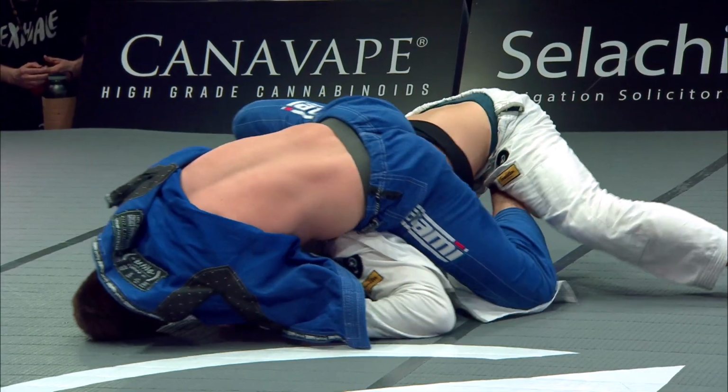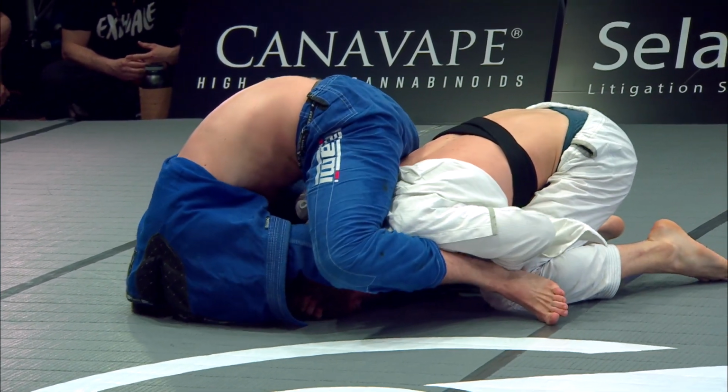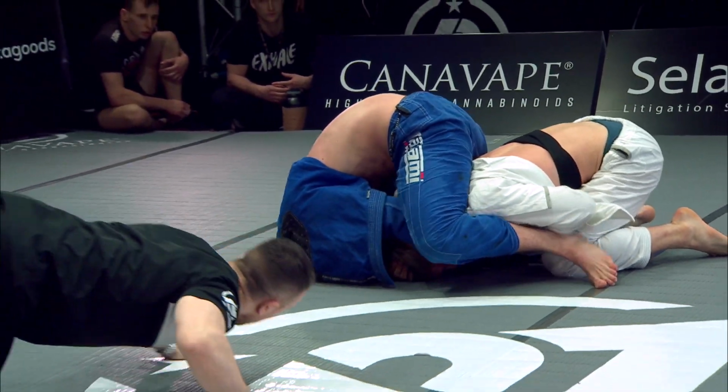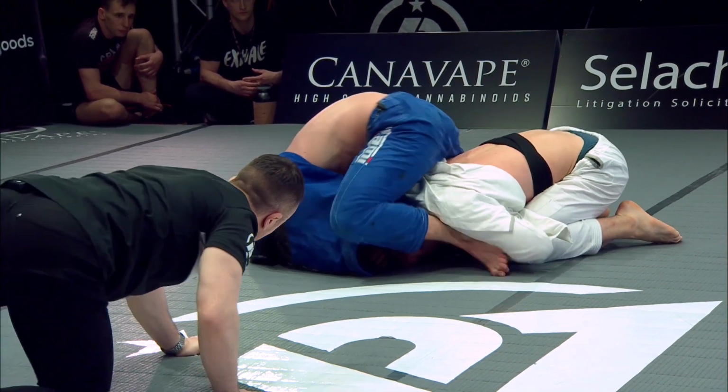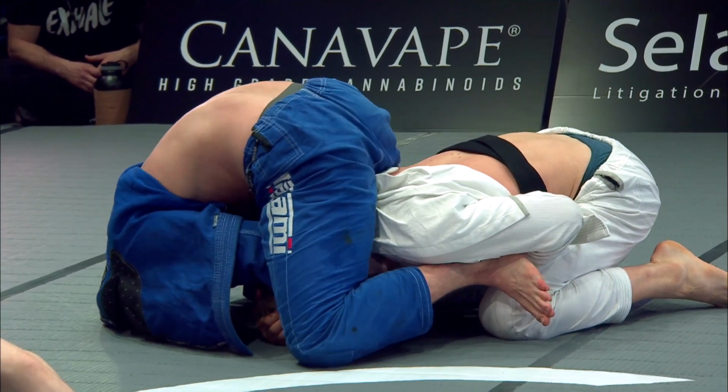Let's see if he can flatten his fellow Norwegian out from this position, or if he's going to transition off the top. He could go back to this triangle again. He might have a collar grip, which is why he's straightening up this angle so he can use the bow and arrow choke. It's difficult to tell from this position.